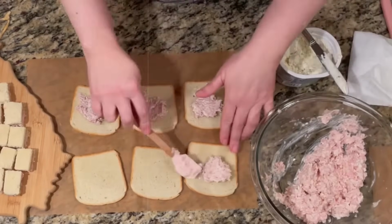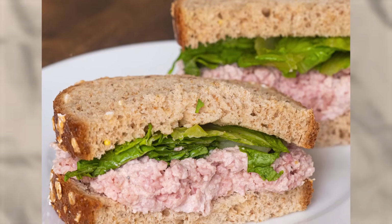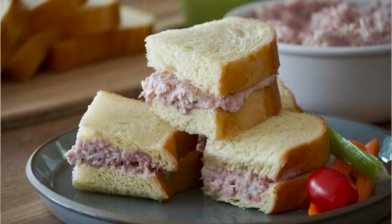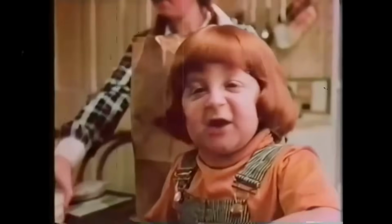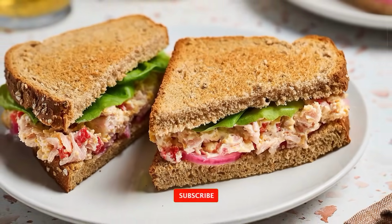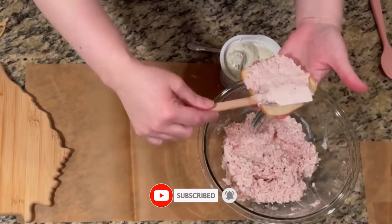In 1868, the William Underwood Company in Boston began producing canned deviled ham, which became famous for its long shelf life and its distinctive devil logo, one of the oldest food trademarks in the U.S. To make a deviled ham sandwich, simply mix ground ham with mayonnaise, mustard, and spices, then spread the mixture onto slices of bread. For added texture and flavor, you can include lettuce or pickles.